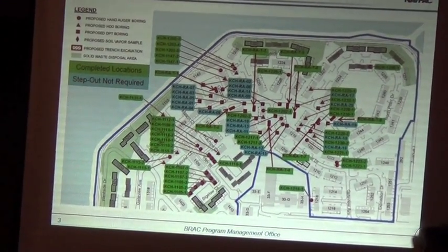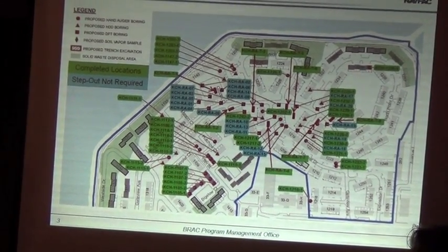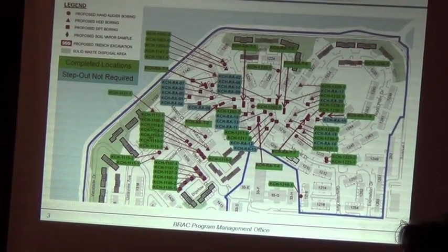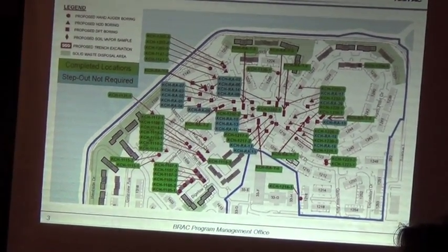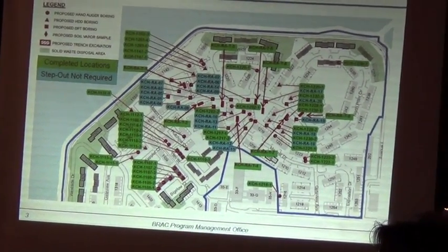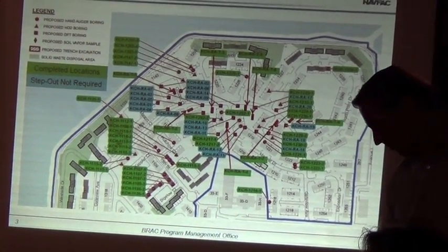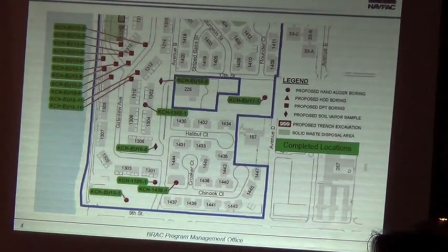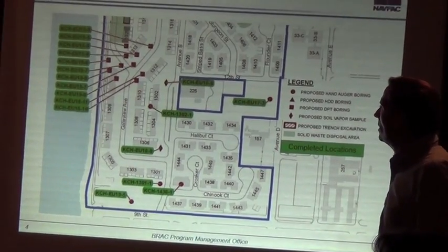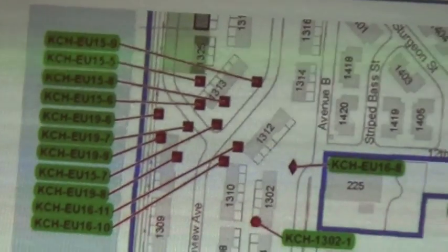Here are the locations for the northern half of the site, and it's a little hard to see, but some are highlighted green. Those are the locations that we completed. There's a few that are highlighted in turquoise blue, and those were optional step-out locations that if we needed, we were going to sample. Turns out we didn't need them, so that's why they're highlighted differently. And then on the next slide, it shows the locations in the southern half of Site 12. And this is the Gateview arsenic area. A lot more data being collected there as we prepare for the removal action, as well as a handful of other locations in the southern portion of the site.